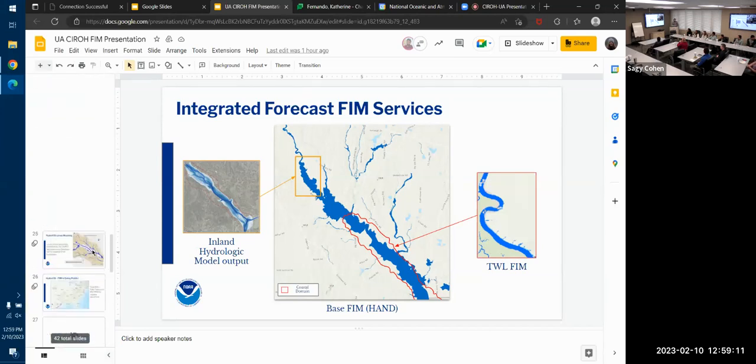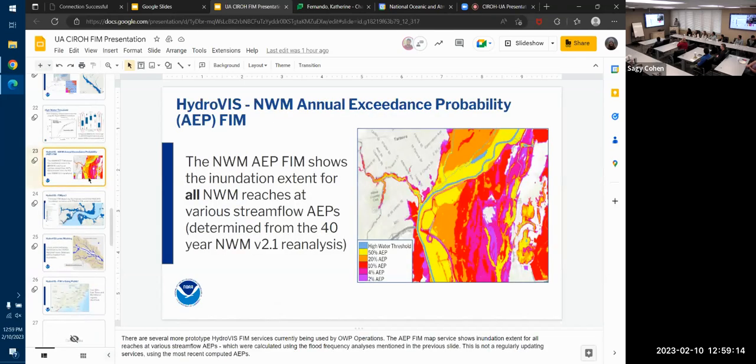That's a really good point. So that's exactly what this AEP FIM service is kind of doing. It's based on the National Water Model retrospective analysis, but it's just taking that flow, running it through HAND, and saying if you get this amount of flow, we also produce for the attributes feed the actual flow values in CFS that you can look at. So saying, okay, with 30,000 CFS, this is the area that's going to be inundated. So that's what we're trying to do, exactly.